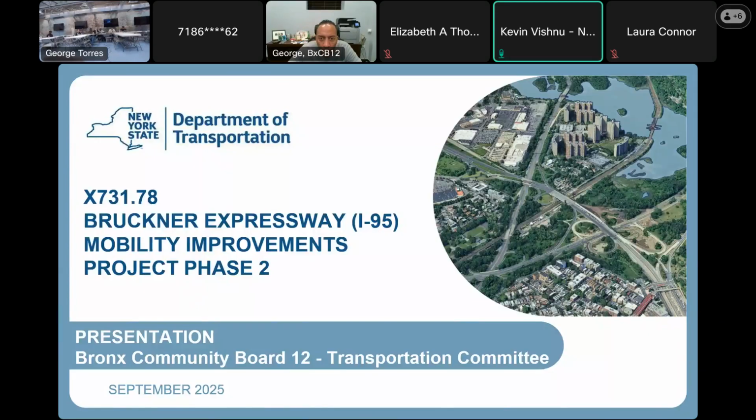So we're going to be presenting to you tonight phase 2 of the Bruckner Expressway Mobility Improvements Project in the Bronx. This is an important step in a larger effort to improve safety, reduce congestion, and enhance mobility for drivers, pedestrians, and cyclists who use this I-95 corridor every day.